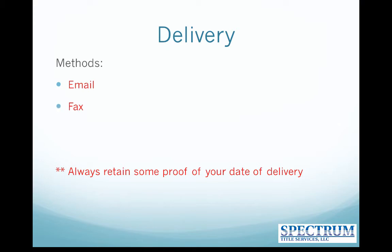Fax is still used. It also is a good and pretty easy way to communicate. Again, with fax, you can also keep a record of the exact day and time that a contract or a counter offer was delivered to somebody. An in-person hand delivery is essentially where a lot of times the parties are all together in one place and everything gets signed and everything is delivered there in person to both agents and to buyers and sellers.